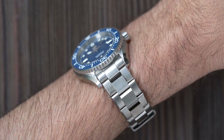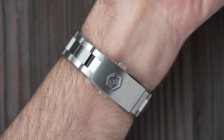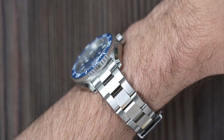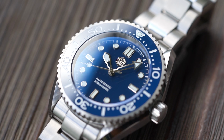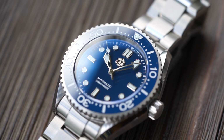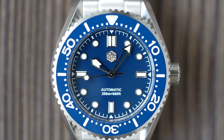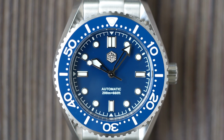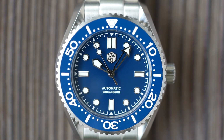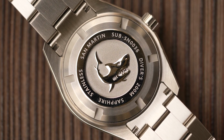If San Martin had put pretty much anything other than a Miyota 8215 in the back of this, it would have been today's winner. Materially, it is in a different league to the Orient. The crystal's better, the case is better, the bracelet is so much better. Dial and hands, bezel insert, all better. But San Martin are not Orient. This may be an original design, but they're still seen very much as an AliExpress homage brand, which is fair because they pretty much are.